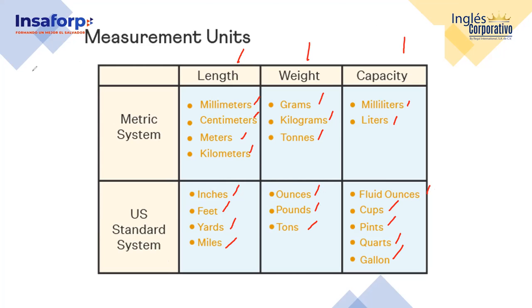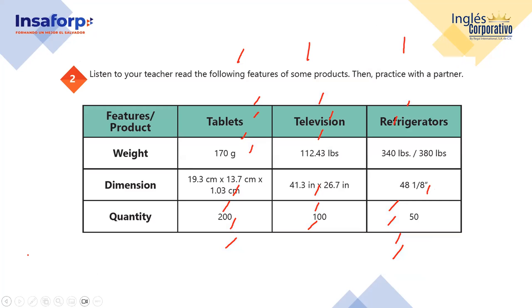But what happens is that sometimes we have this vocabulary, but we don't know how to say it in English because we don't read it. For example, when you have this, how do I say that? Grams, how do I say it? So this is what we need to understand. And also, we need to know how to shorten them, because this is the shortest way to write down grams.